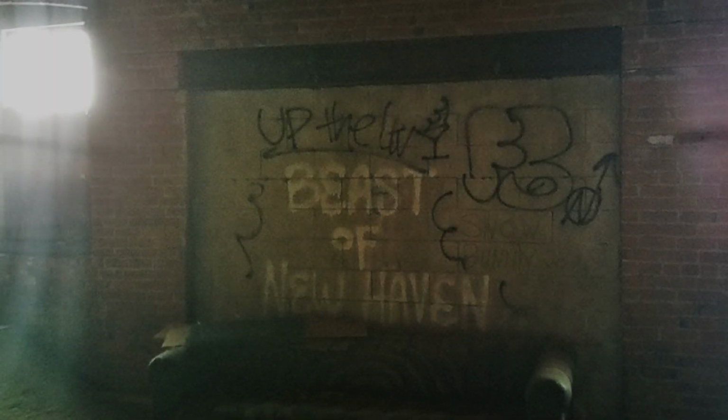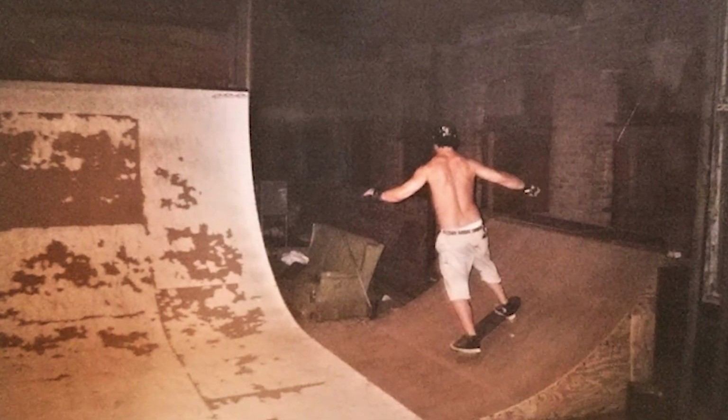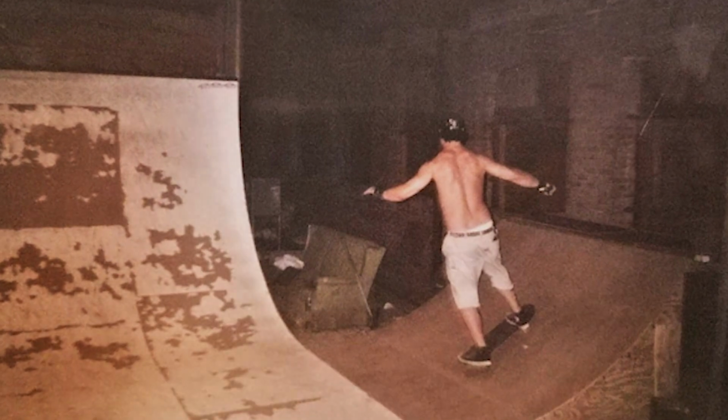In the 1990s, New Haven city officials had larger issues to deal with, and Andresen's expansive DIY residence went fairly unnoticed until he built an indoor skateboard park.